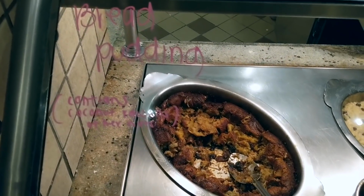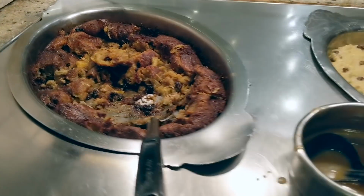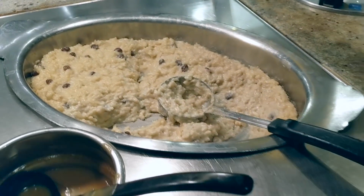Here at Sam's Town, it's time for Las Vegas number one signature dish. Bread pudding was delicious and a great combination with the not so often seen rice pudding.